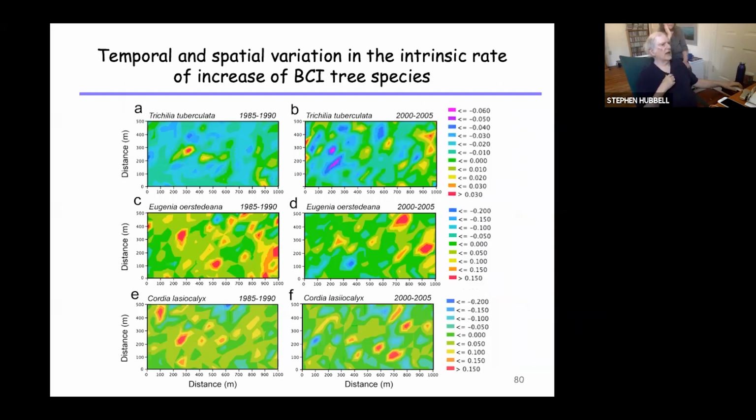So if we make a static look at these patterns, again, the same thing. Here we have intrinsic rate. This is Trichilia, the most common canopy species, in 2 census intervals separated by 15 years. And my point here is to show how different the pattern of population growth is after just 15 years of lag. So red is again sites of rapid population growth, and blue and purple are sites of rapid population decline. Here's another species, a mid-story species, showing again the change in the pattern, and an understory species down here.